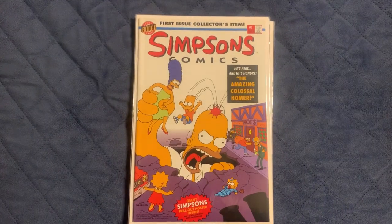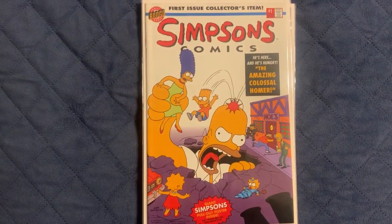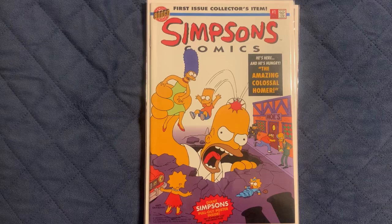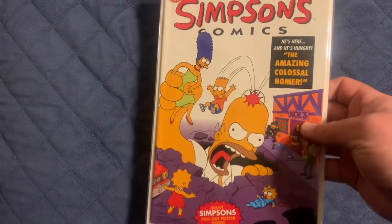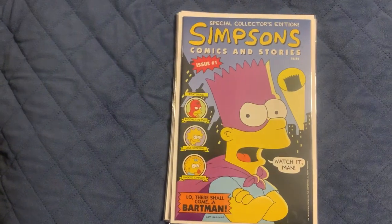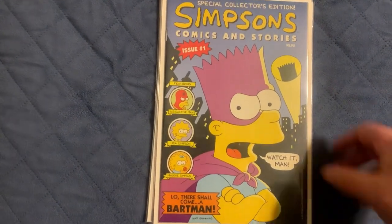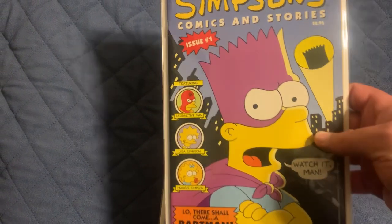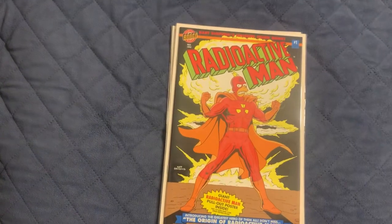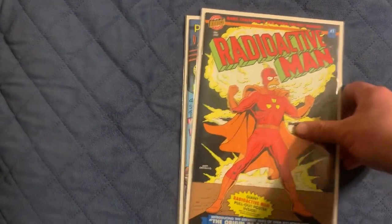Then we got Simpsons Comics number one. It's the first appearance of the Simpsons in comics, doing the Fantastic Four cover homage. It's pretty nice too. This one wasn't in the bag. All these Simpsons ones weren't in bags. We got Simpsons Comics and Stories issue number one. Then Radioactive Man number one.